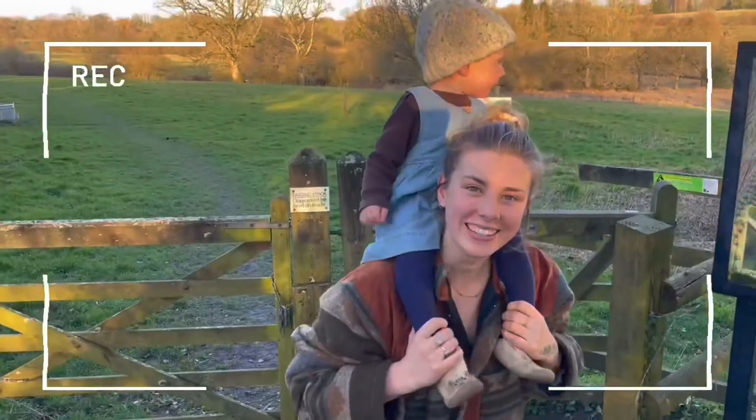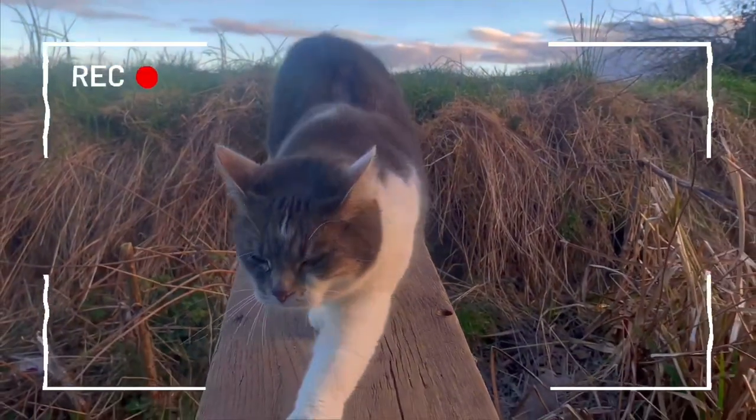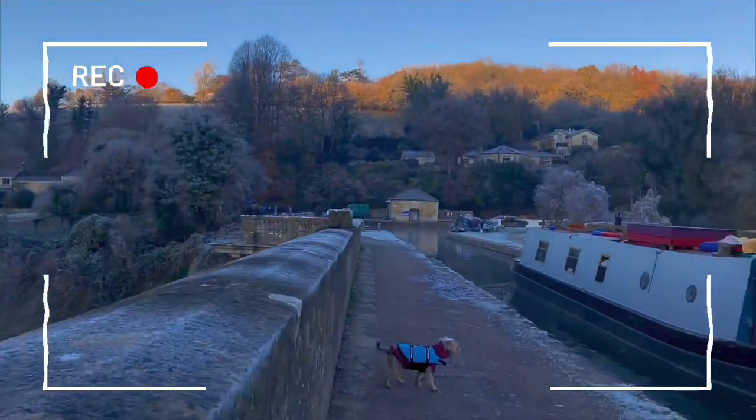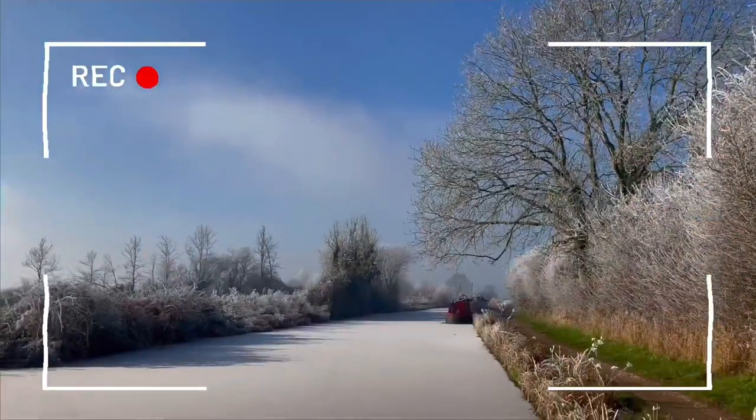I'm Matt. I'm Esme. This is Nyla, Svea the cat, and Louis the dog. We live off-grid in our tiny narrowboat home, travelling the UK canals.